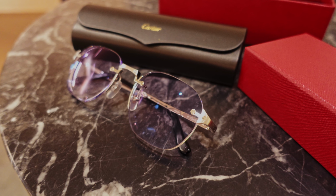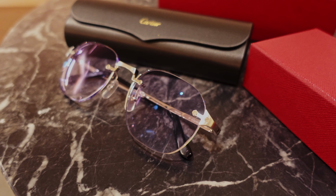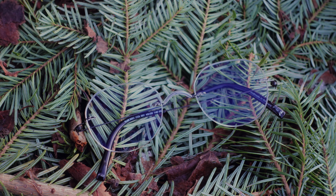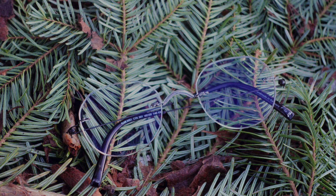This is the story of two pairs of glasses, rimless glasses to be precise. One a fashion statement, and one that virtually disappears. And this is also the story of the two people they're designed for, who couldn't be more different from each other.